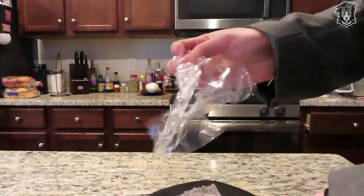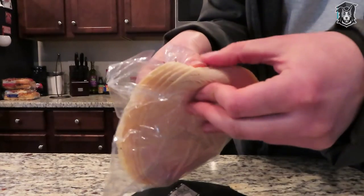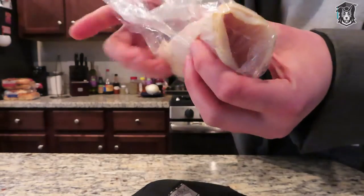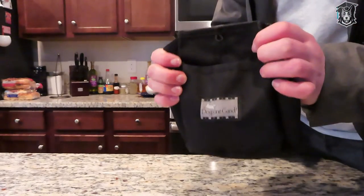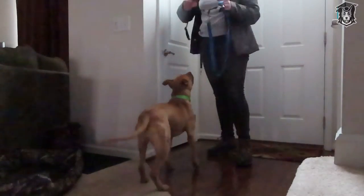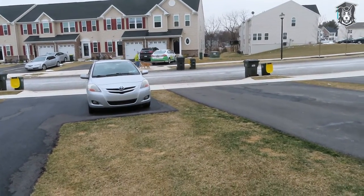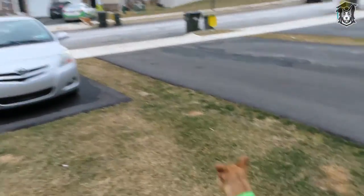I'm gonna get a little baggie and fill it up with some cheese. You know what? What the heck? I've got a lot of turkey right now and it needs to be used up, so I'm just gonna go a little overboard. She's probably not gonna need all of this, but it's always better to be prepared. All right, that's it. We're ready to go. She used to be very reactive, and she's come such a long way.